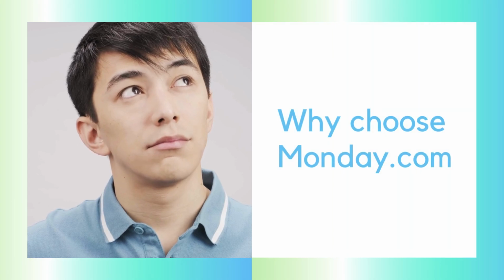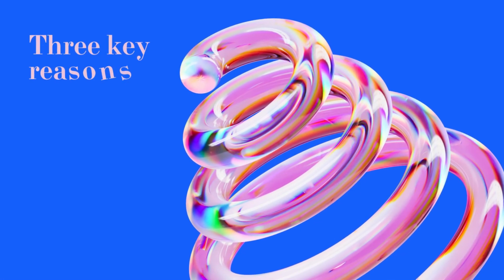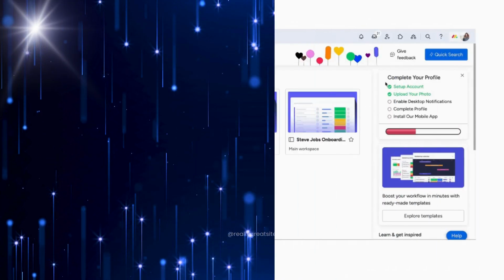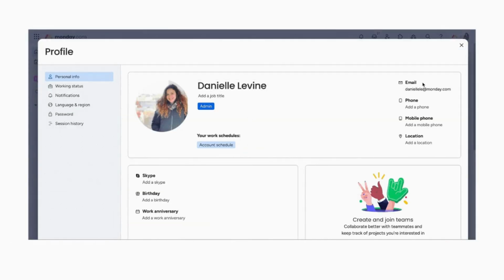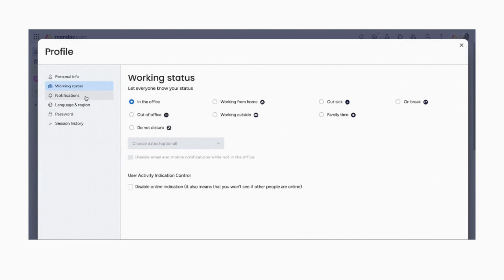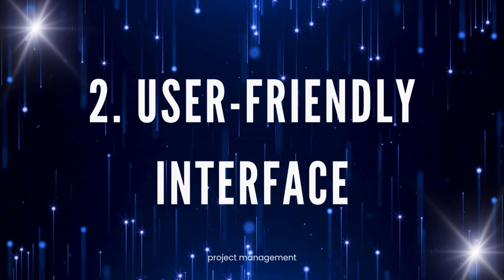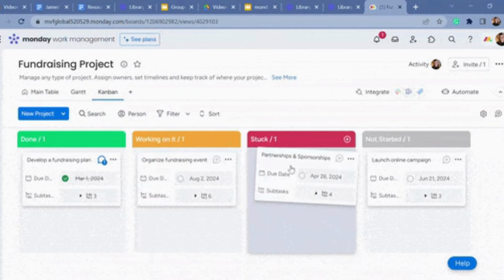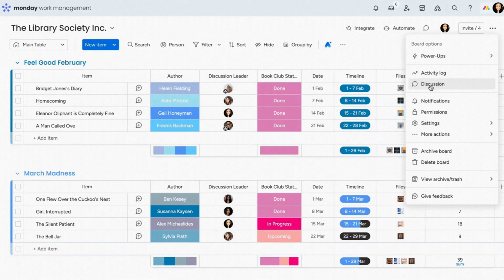Why choose Monday.com over other project management tools? Here are 3 key reasons. 1. Customization. Monday.com offers fully customizable boards and workflows, meaning you can tailor every aspect of your project management process to fit your team's unique style. 2. User-friendly interface. The intuitive, visually appealing interface makes it super easy to navigate. No steep learning curves here, just drag, drop, and organize.